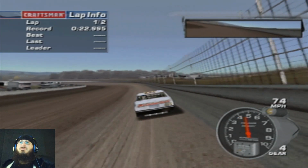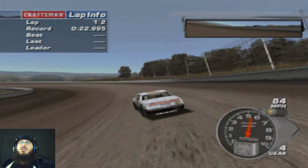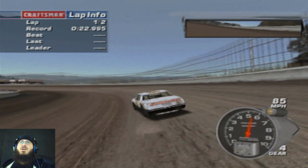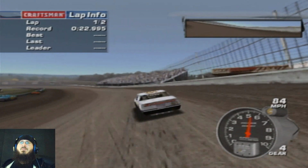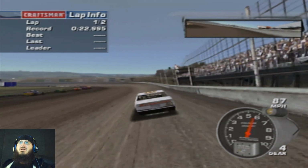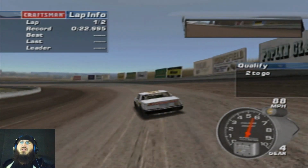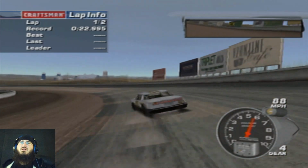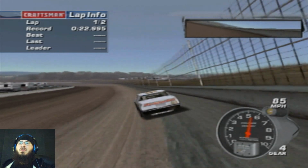Most of them have been like 22.5s or something like that, so I don't know. And again, I got it a smidge on the looser side, I think. I'm just trying to find any speed whatsoever that I can find, and that might be hurting me, because again, it wants to get a little slideways.